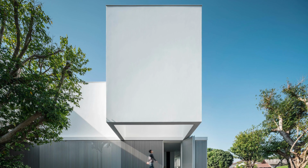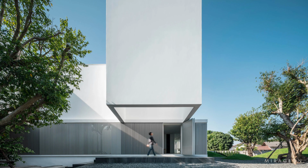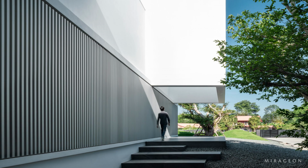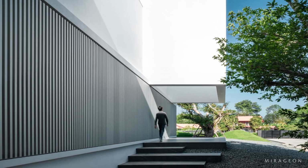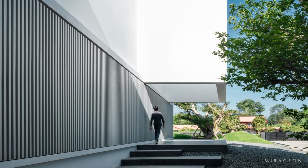At the family's request, it follows a box shape with a white minimalist design and modern style. They also asked that the house not be hot inside and be suitable for the Thai climate, with good ventilation and compact circulation.